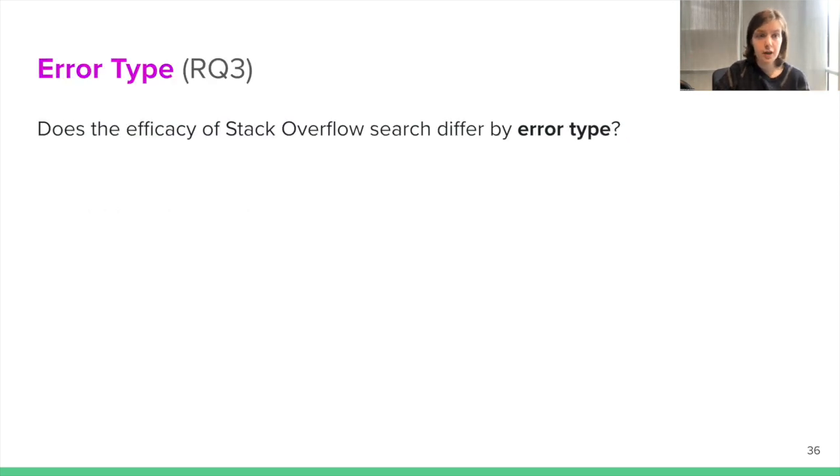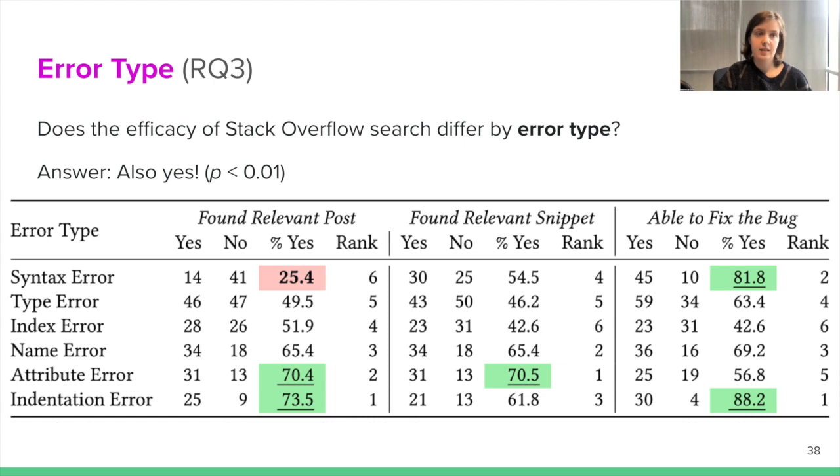Okay, now for our third and final research question. Beyond expertise differences in search efficacy and browsing behavior, we are also interested in whether Stack Overflow search efficacy is mediated by the Python error type. This knowledge could both help design future code search training as well as automated tools that use Stack Overflow posts. For this research question, we find that the answer is also yes, and it's yes in a way that is statistically significant.